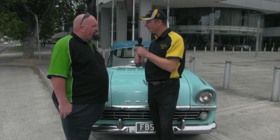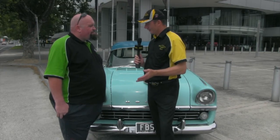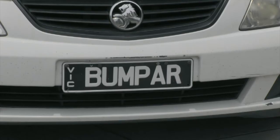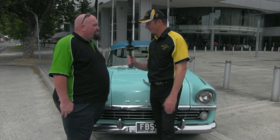Great, fantastic. Glad you've been able to get it back, because sometimes people don't get their cars back. And obviously from a custom plates point of view, you've also got another number plate. Yes, I do, and I thought it was appropriate to the TV show because my nickname's Bumper, so my other number plates are Bumper. All right, now how do you spell that? Bumpar.